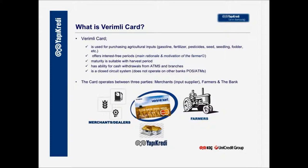Let me continue just from the start of the slide. Verimli card is used only for purchasing agricultural inputs. This is also a legal rule. Since we have an agricultural loan behind the card and calculate the limit according to the capacity of the farmer, we use this production loan only for agricultural inputs. So you can buy only gasoline, fertilizer, pesticides, seed, seedling, fodder, veterinarian facilities, etc.